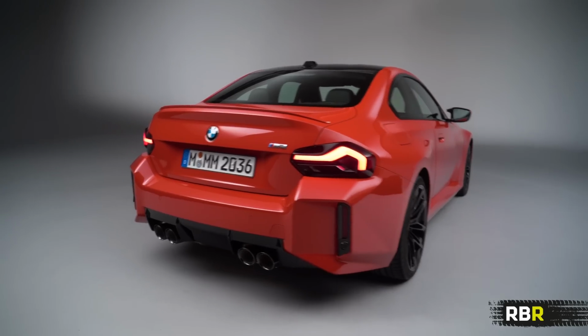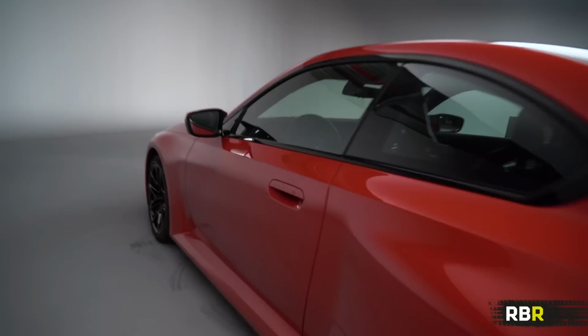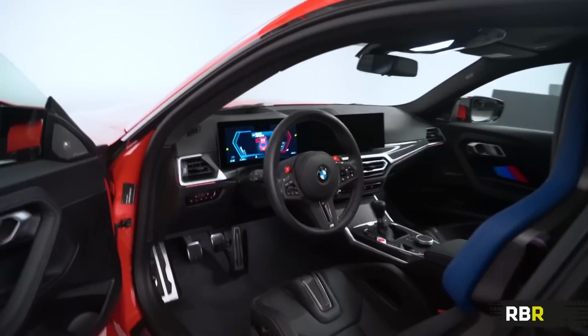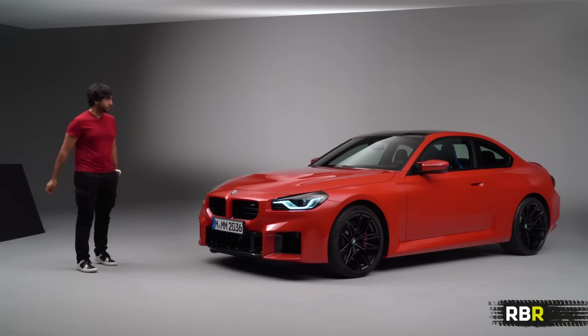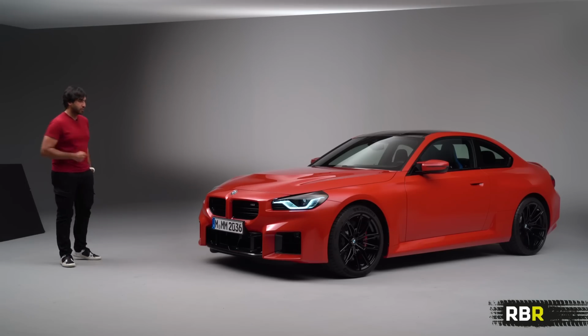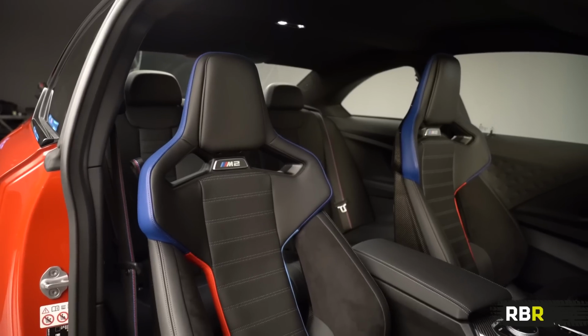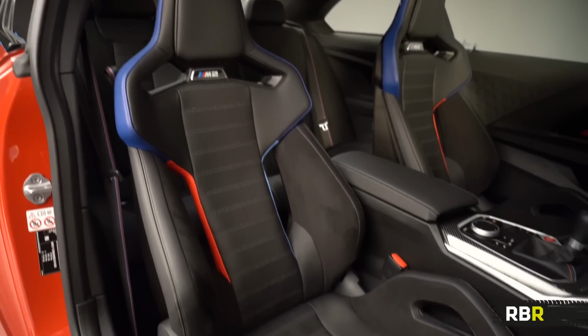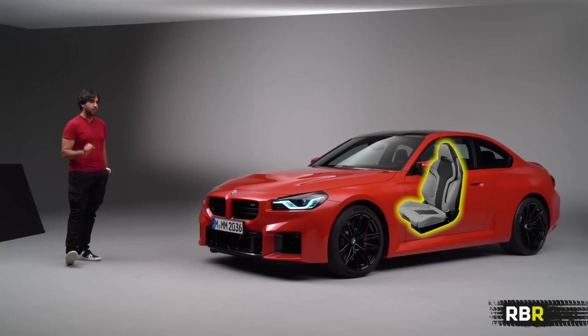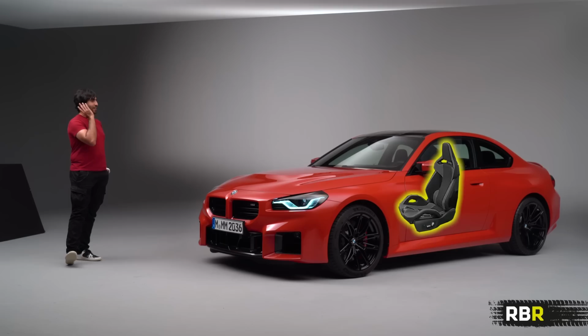But next, we must look at the interior, which I'll give you a sneak preview of now, because there's a big change in there and you can probably see it already. Now there are some important options. You have the carbon roof for the first time in a normal M2, which of course helps you reduce weight versus the normal sunroof. The other really important choice is seats, because you can actually save some weight. Either you get the basic seat, you get the M seat, which is going to be a bit more comfortable, or you get the carbon bucket seats, which I absolutely love.